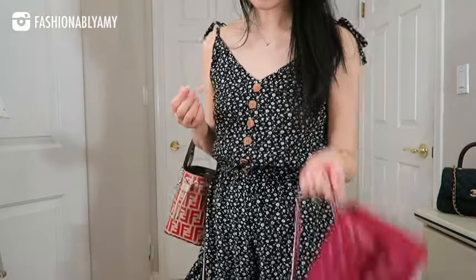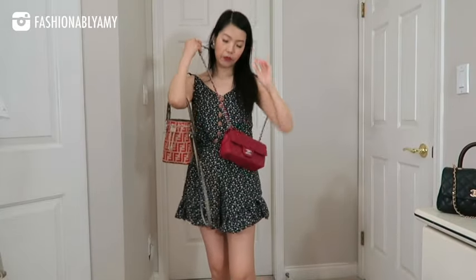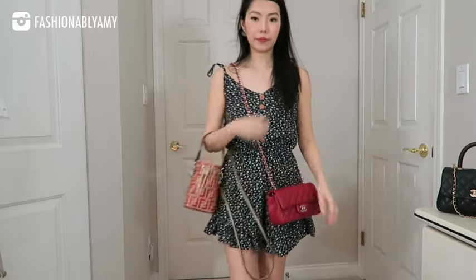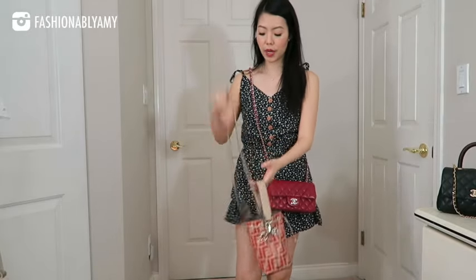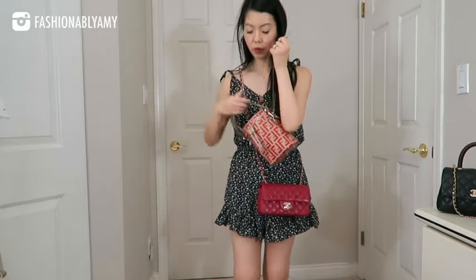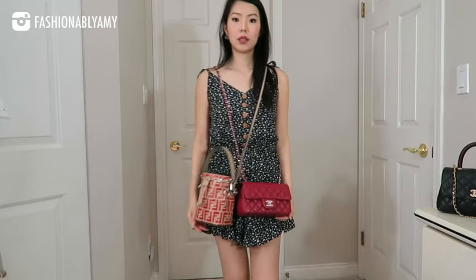Red is definitely a very neutral color as well. Obviously if you're wearing like 10 different colors and you wear red on top, it might not go, but otherwise it's such a neutral, like shades of reds. So I love that about it.